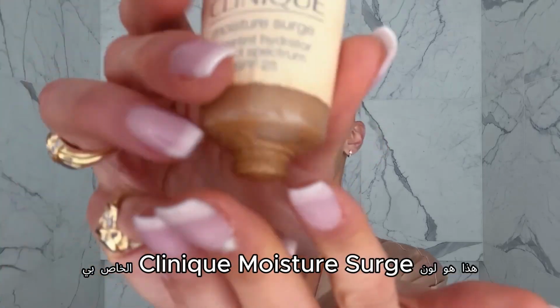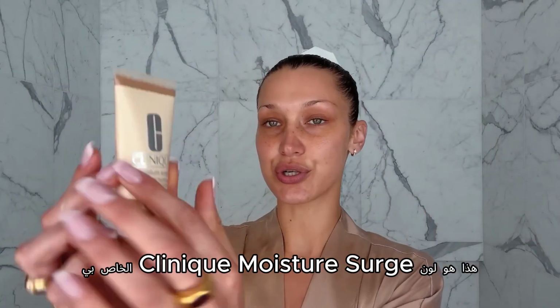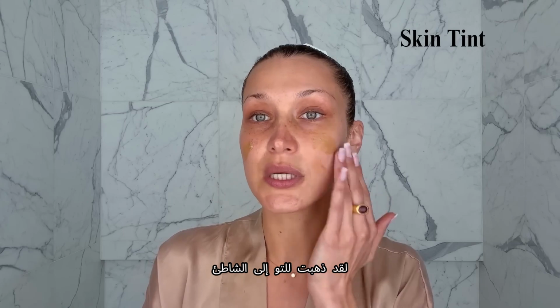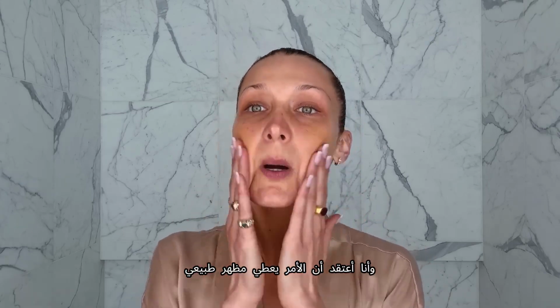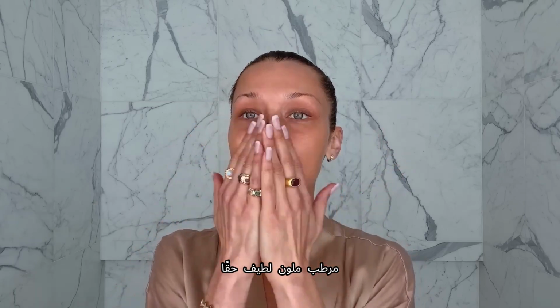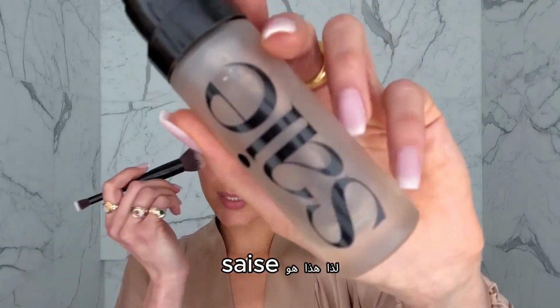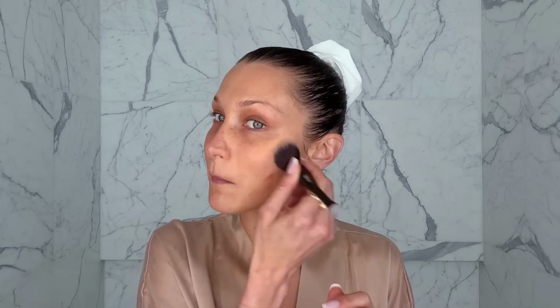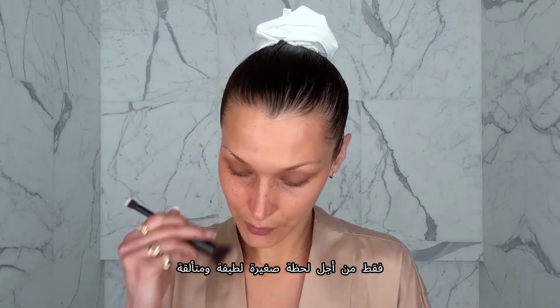This is my Clinique Moisture Surge tint. This makes me feel like I've just gone to the beach. And I think for a natural look, just to have something that's a tinted moisturizer is really nice. So this is the Say, and I put this right on top of the Clinique. Just for a little shimmery, nice little moment.